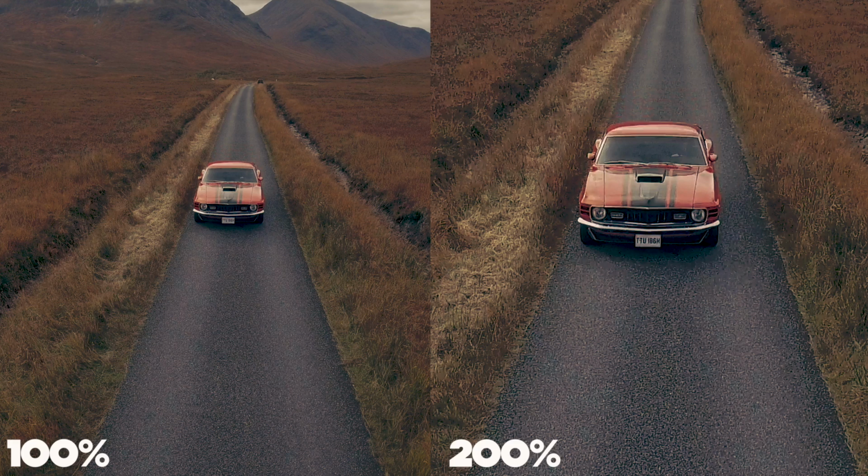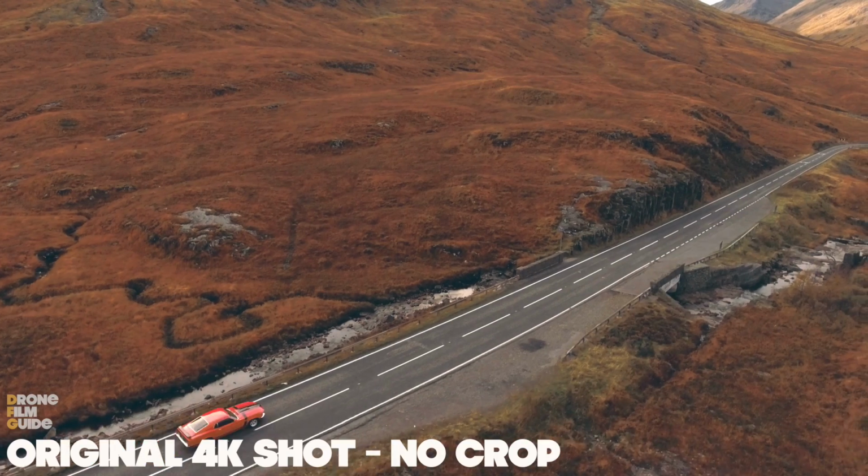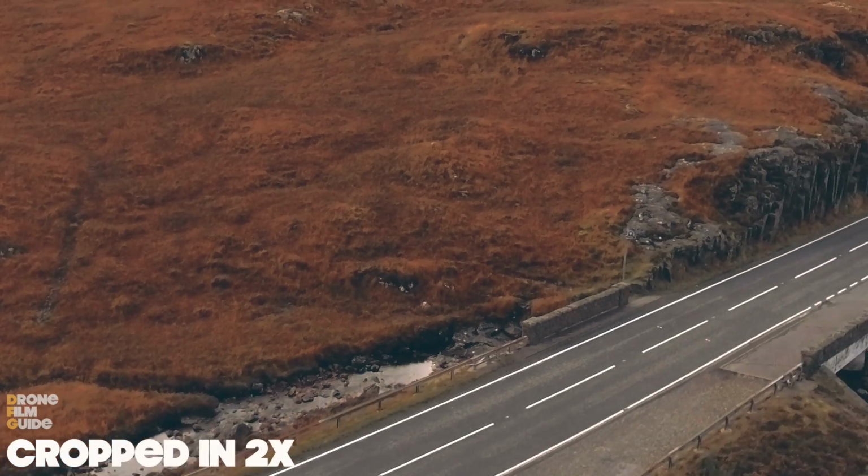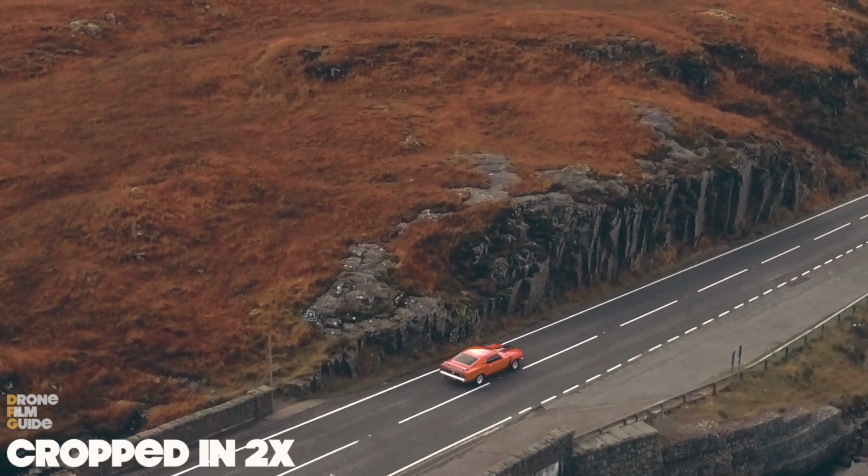Now we deliver our end products, our end videos to our clients in Full HD, 1080p, not 4K. So we can safely double in on our shots by cropping out all this wide field of view and cropping much closer and give the sense that we were flying much closer.